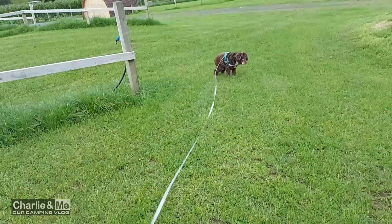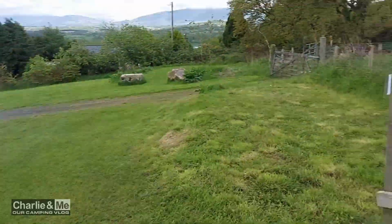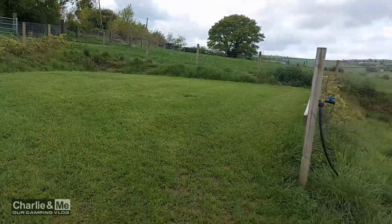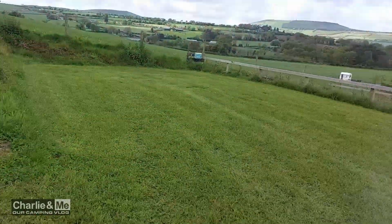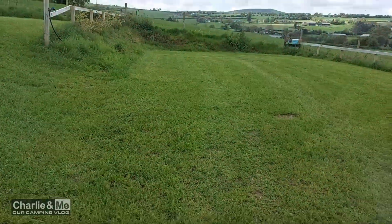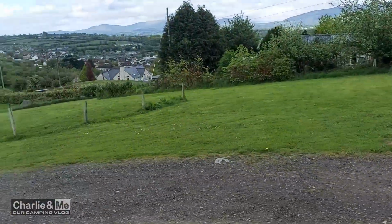Let's put on some music. Let's go for a walk and show you the size of these pitches. Two glamping pods and one little cabin and a tent to rent. A bit of poetry there. So we're starting off at pitch 18, and that is the size of pitch 18, with your power. There's the tap, and there's the next pitch with power. Right, let's put on a bit of music and go for a walk.